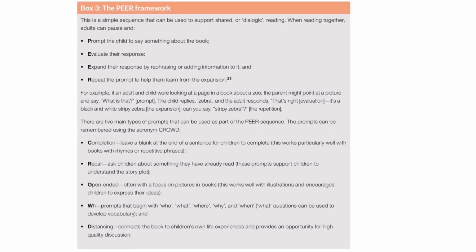Again, we want to be thinking about how and why questions. How do you know? Why do you think that? What do you think will happen next? What would you like to happen next? And then there's distancing, where we connect the books to our own experiences. So you might ask a child, is this anything like your own life? Does this remind you of anything in your own life? And you also might want to link the books to your experiences as an adult and share your understanding, your vocabulary.